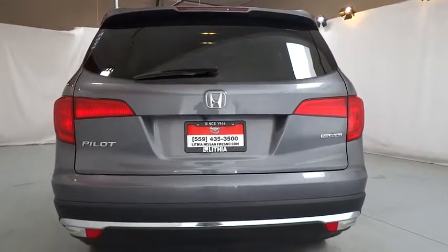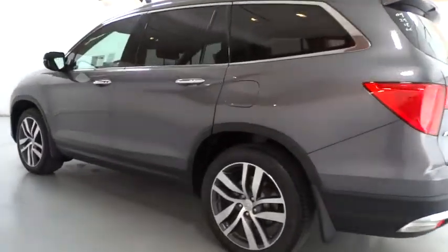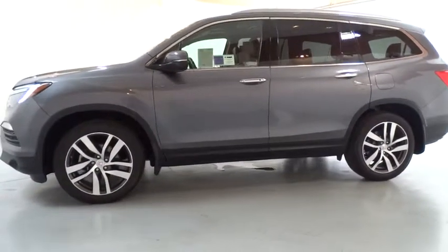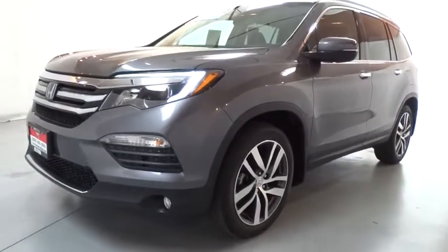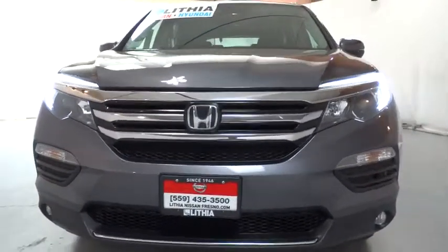Third row seat, remote engine start, power passenger seat, power liftgate, backup camera, keyless entry, navigation system, Bluetooth, leather wrapped steering wheel, driver lumbar, power steering, adjustable steering wheel, four wheel disc brakes, aluminum wheels, cruise control, ABS four wheel, front floor mats, premium sound system, front wheel drive.